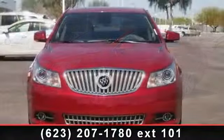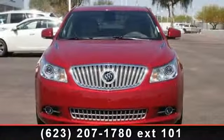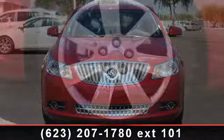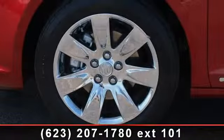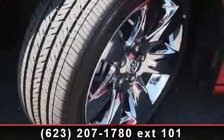If you are looking for a solid pre-owned car, this might be the one. Low mileage is an important factor in your purchase, and this vehicle delivers a low odometer reading. Don't let this vehicle get away, call or click to schedule a test drive today.